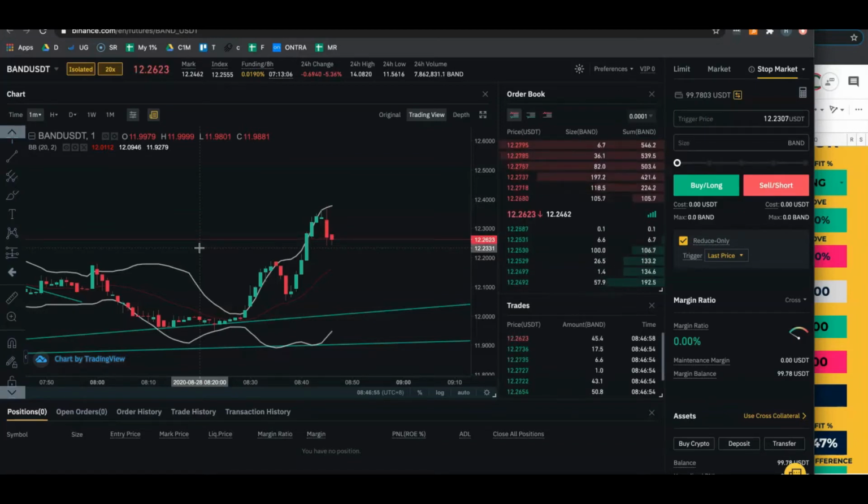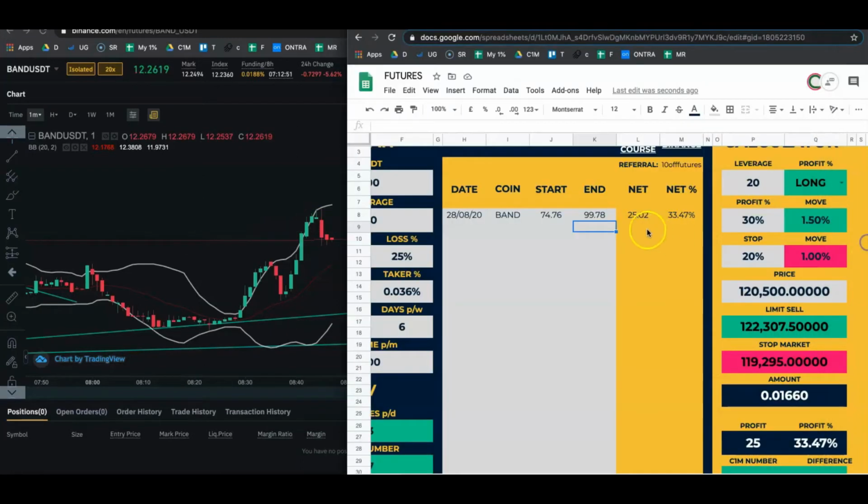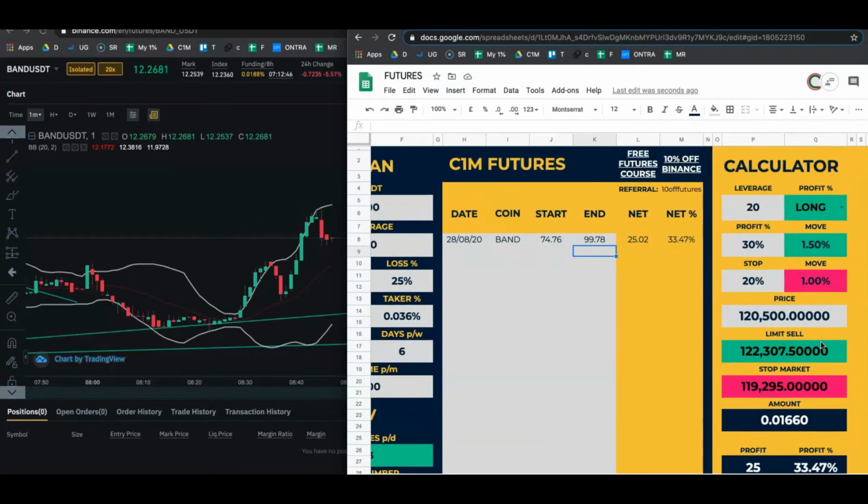You know, my stop market there, as you can see, yes, I changed the callback rate a bit. There's a lot of different factors. I've not used the trailing stop as much because I just usually manually put it up. And you can see there it's all visually done. So yeah, first trade of the day took about an hour, $25, 33% return on investment. Boom, boom, pow, pow.